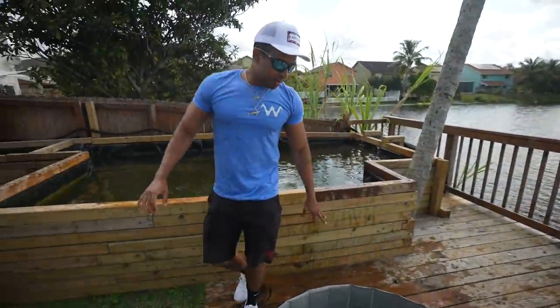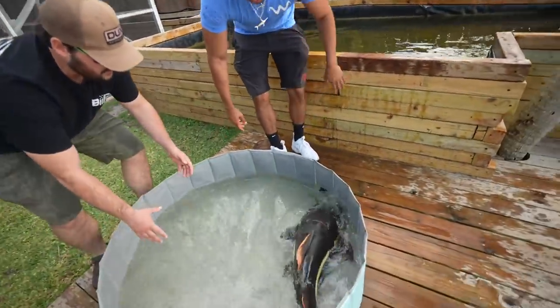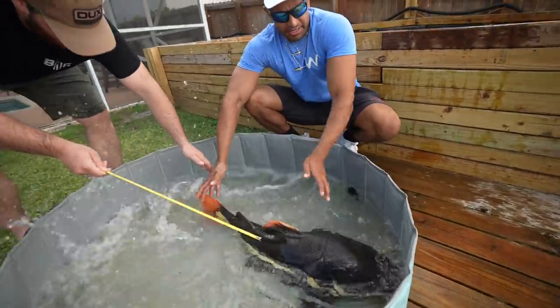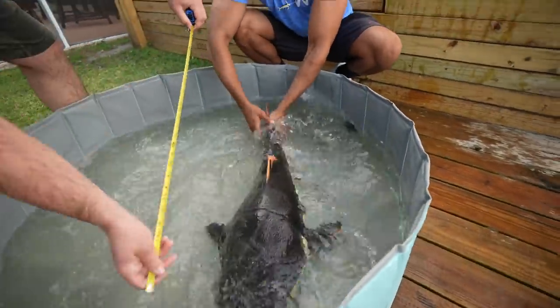So, why don't you come over here and take a little squat. We're gonna measure this thing. Okay, where are you going from? Doesn't matter, just the head to the tip. The back. Tail to nose. Yep. Okay, buddy.